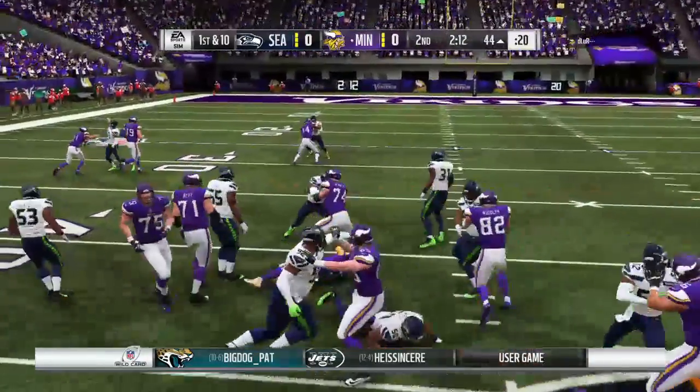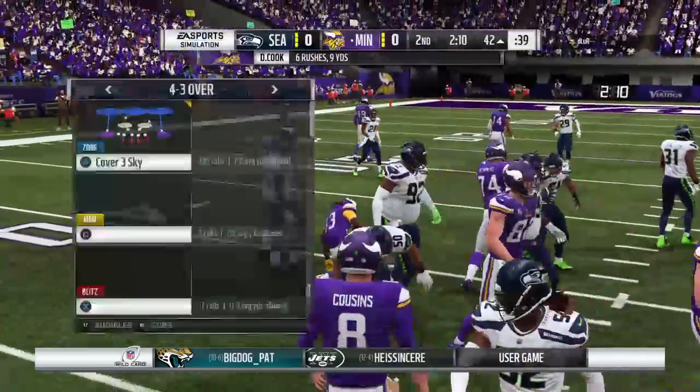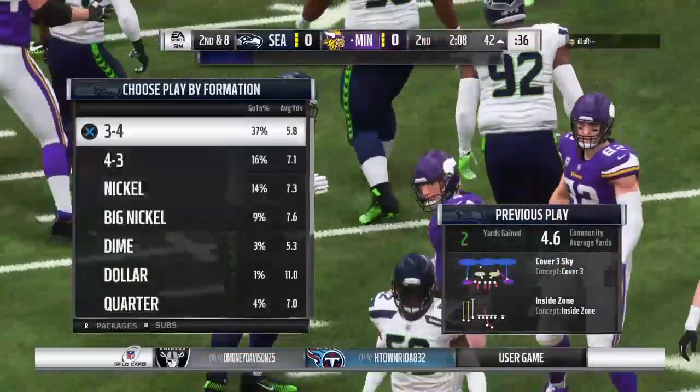They'll run it now out of the gun. And he'll be brought down at about the 42. The tackle made by K.J. Wright.